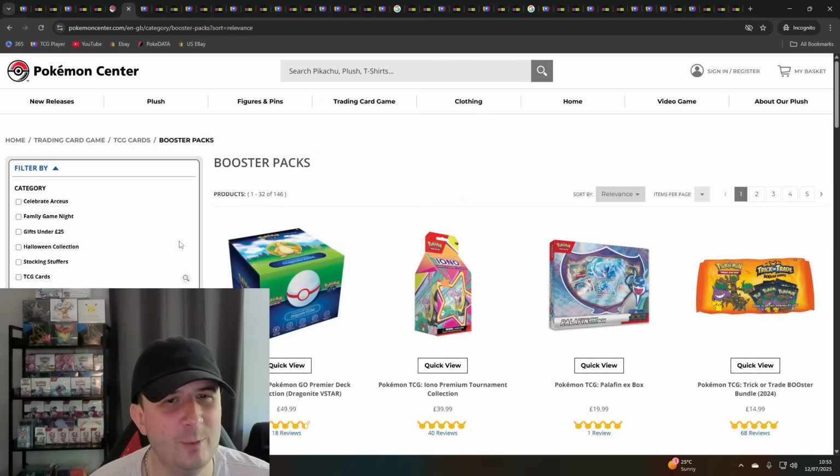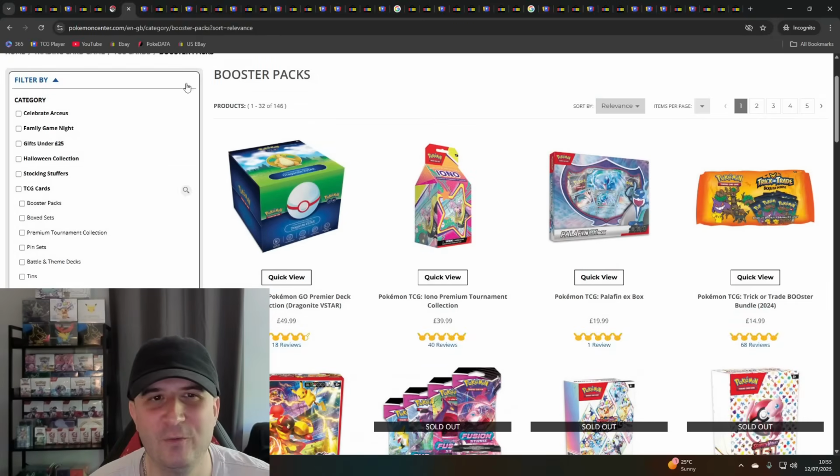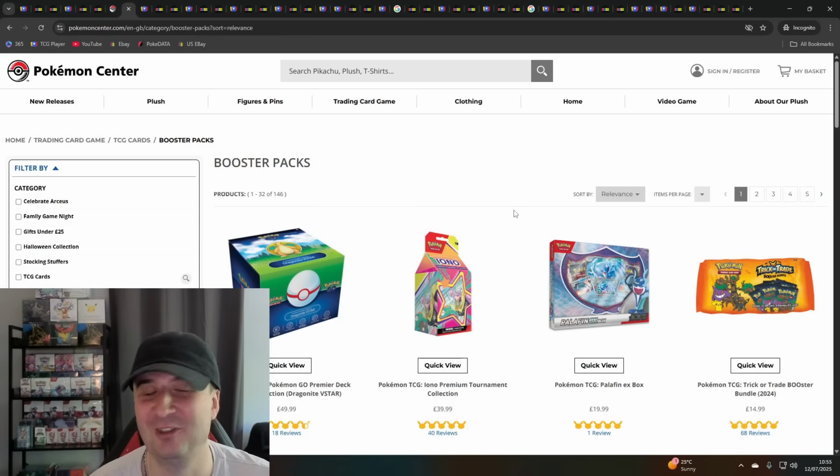And I wonder why that is. Is it because they're embarrassed and they don't want you to filter the page anymore to show how little product they actually have in stock? Don't know. Just thought that was quite interesting to point out. Is Pokemon Center ashamed about the fact that they can't keep anything in stock for collectors at a retail price? I don't know. I just thought it was funny.